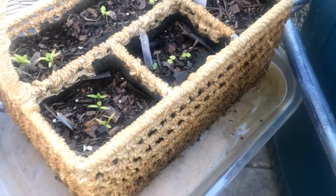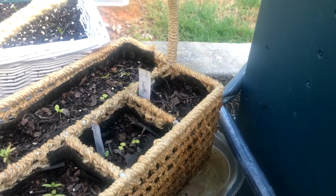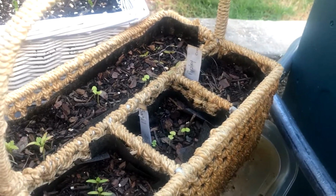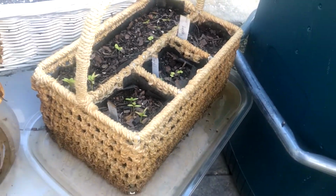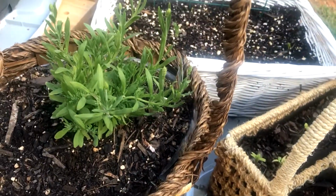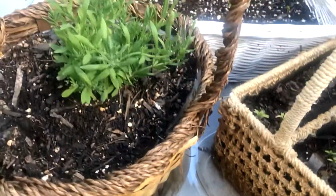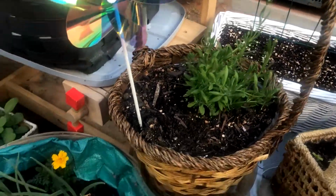Here, these have taken a long time to take off, but they finally are. I've got, which one is this? Cilantro, basil. I think these are more flowers, and then parsley. This is lavender in this pretty pot or basket. Let me fix my little pinwheel. So this is my garden.